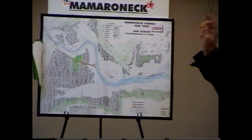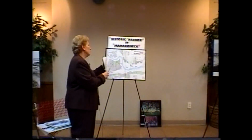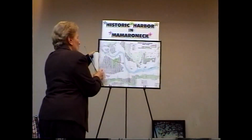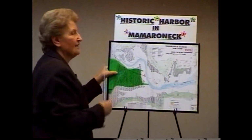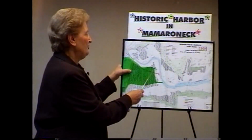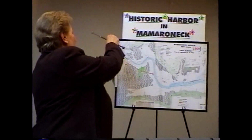What I'm going to show you is what Harbor Island is today, so you get a decent perspective. Harbor Island today is that green land. And you could see with the county pier on one side and the little fishing pier on the other, that's what it is today. But this is what it was in 1909 and earlier.